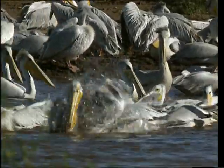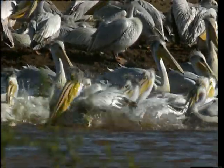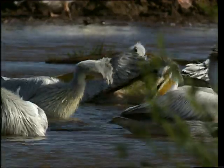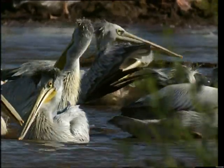Pelicans are extremely gregarious animals. They live in groups, and all of their movements, whether flying, fishing, or grooming their feathers, seem to be marked by a guiding force that makes them move in unison.